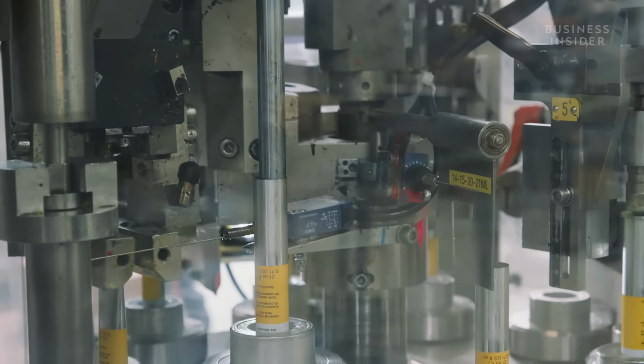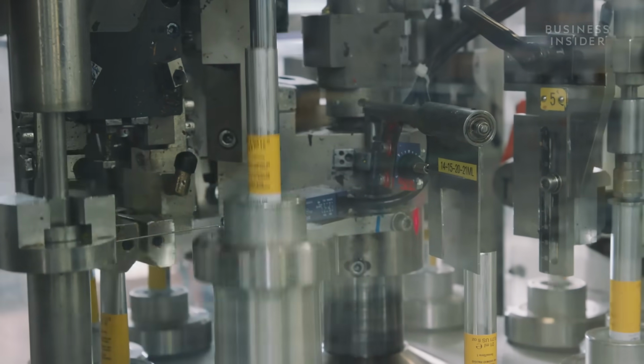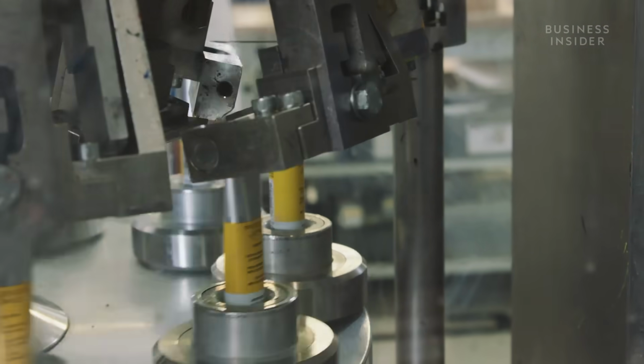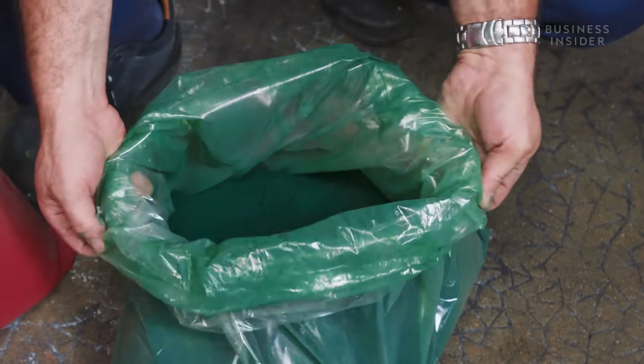Synthetic versions of many of these pigments have now been created. And while this means many are cheaper, some can still be difficult to produce. Cobalt blue, for example, has to be made by heating its components to 1,200 degrees Celsius. And once you have these pigments, they're tricky to work with.